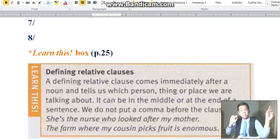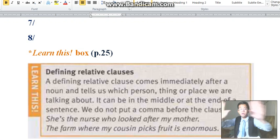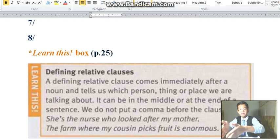So looks after my mother is another clause. She's the nurse. Nurse is the person, to talk about the person, so we use who. And it stands between the two clauses. She's the nurse. Looks after my mother. Then we'll put the defining relative clause. We'll put who.